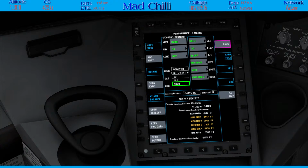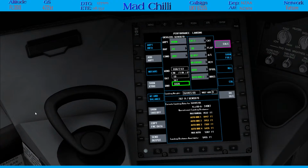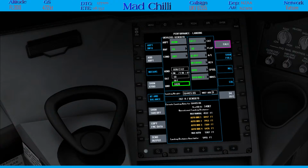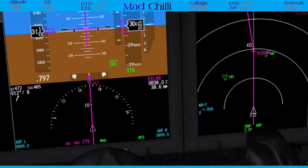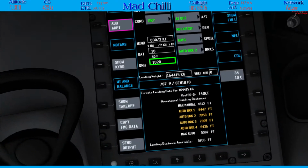Not a very long runway down there. Really? Is that short? Wow. It's only a 6,000 foot runway. How do you get a 787 there? Okay. So our plane is saying that we need to use max auto brakes. That's what our plane is saying. I think that's true somehow. I know how quick this thing can brake.